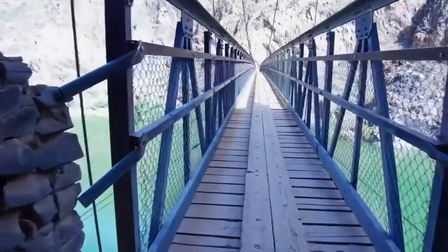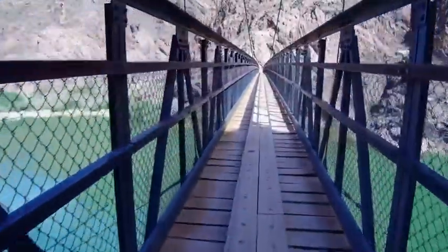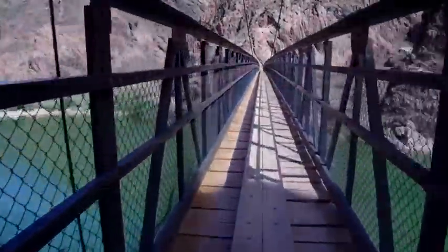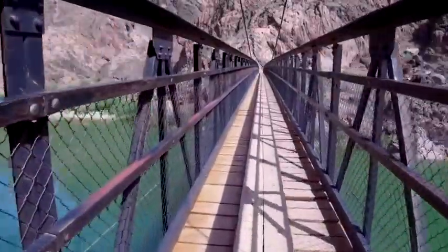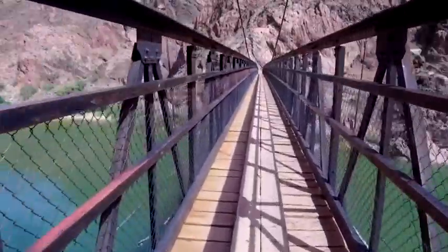Not only do we have a light at the end of the tunnel, we got a bridge, the Black Bridge, 450 feet across from the south side to the north, 65 feet above the mighty Colorado River. Nearly a mile below our starting point, back up on the south rim. We're cruising now.